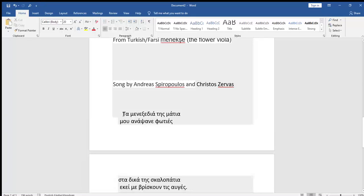Τα μενεξεδιά της μάτια μου ανάψανε φωτιές, στα δικά της καλοπάτια εκεί με βρίσκουν τις αυγές.